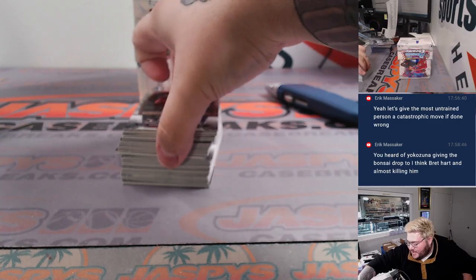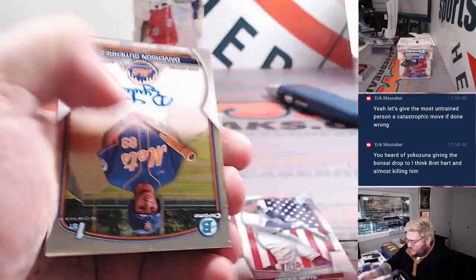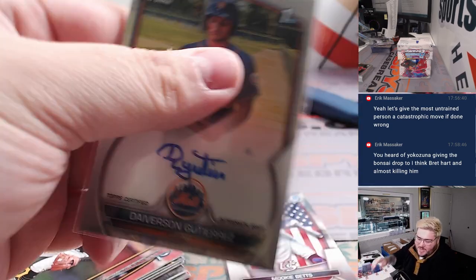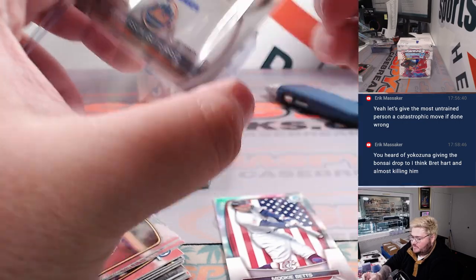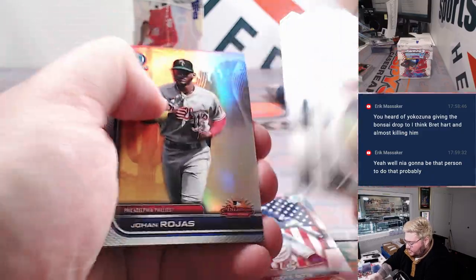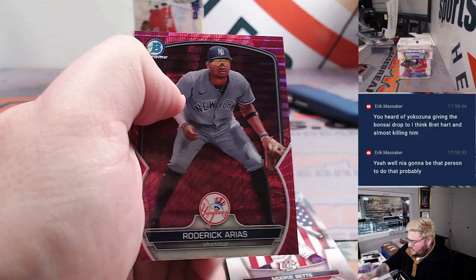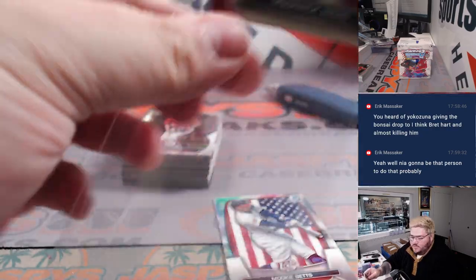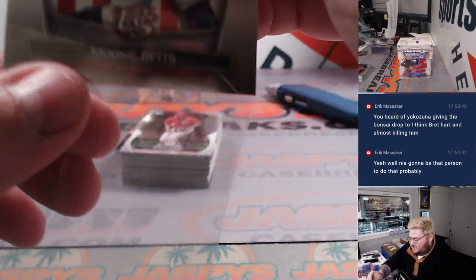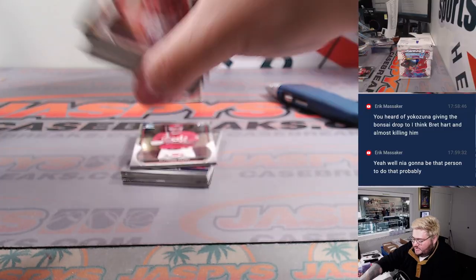All right, second to last box. This is box 11, y'all. Mookie Betts, WBC out of 499 for the Dodgers. First auto of this box will be Davison Gutierrez for the New York Mets. Going to be for Armando. Roman Anthony on the shimmer. Project Arias on the magenta vapor. One more for Matt and the Yankees. 165 out of 199. This Mookie Betts going to Kyle and the Dodgers.